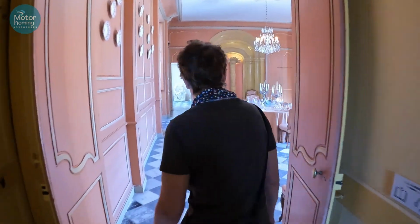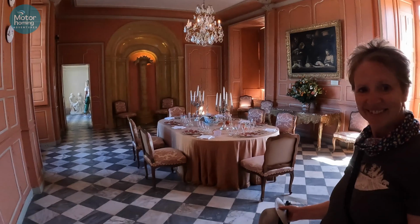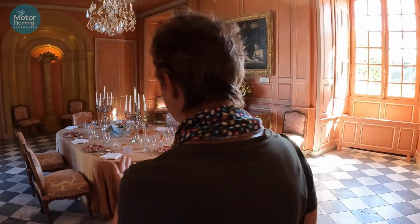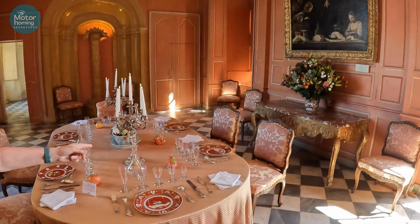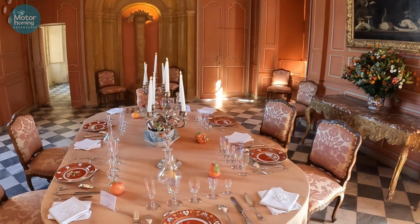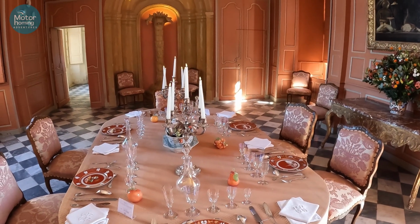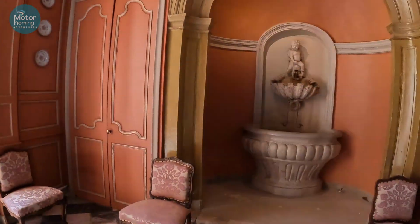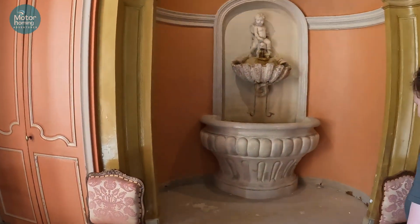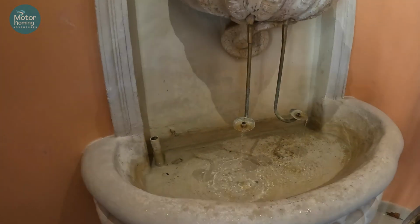Right, it's time for lunch. Come on, we're off, are we? Oh, you've got the table ready, have you? Yeah, okay. Lovely. We've got fruit. On the menu say fruit, is it? Oh, is that all? Isn't there some locally acquired deer or something from the forests of the Loire Valley? Oh, look at this. That's not bad for your dining room, is it? Very nice.